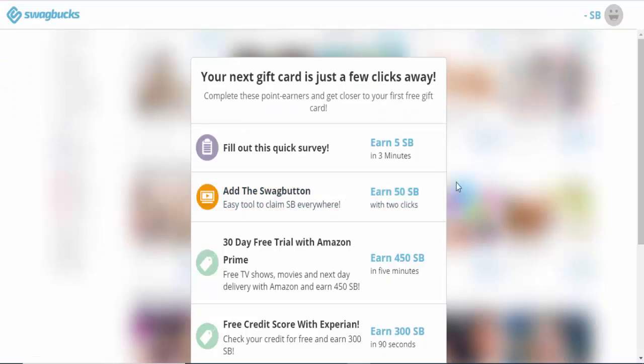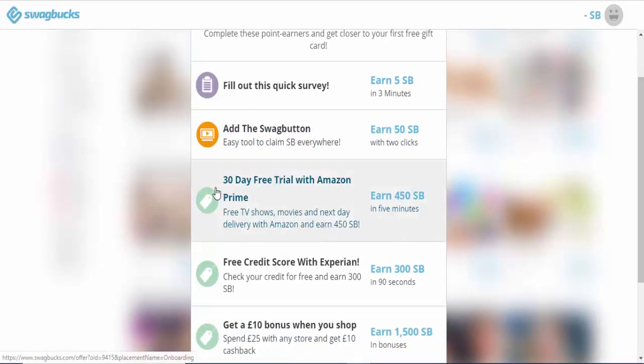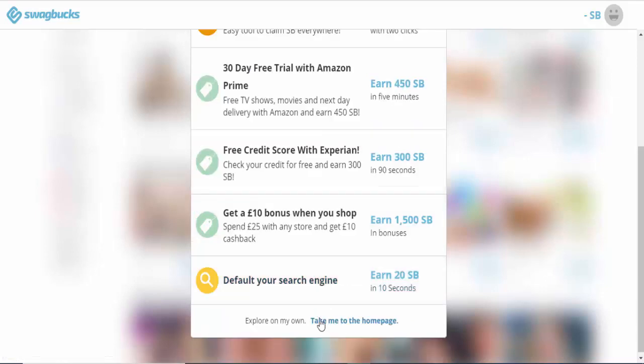Straight away, we've got a few things here. You can fill out a quick survey, which takes 3 minutes and will earn you 5 Swagbucks. You can add the swag button, an easy tool so you can claim Swagbucks anywhere, and you get 50 Swagbucks for that. You can also add a free 30-day trial of Amazon Prime, and you get 450 Swagbucks for that. Now, about 100 Swagbucks equals $1. So we can go through to the home page.